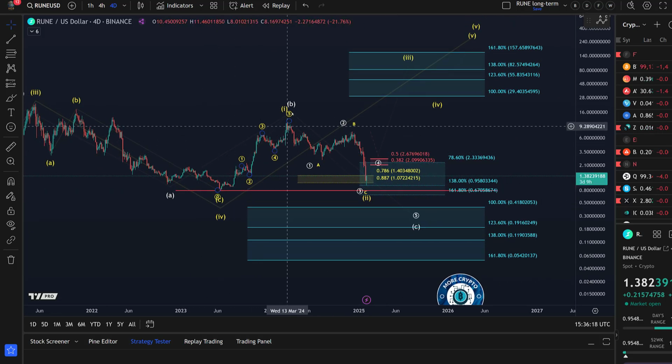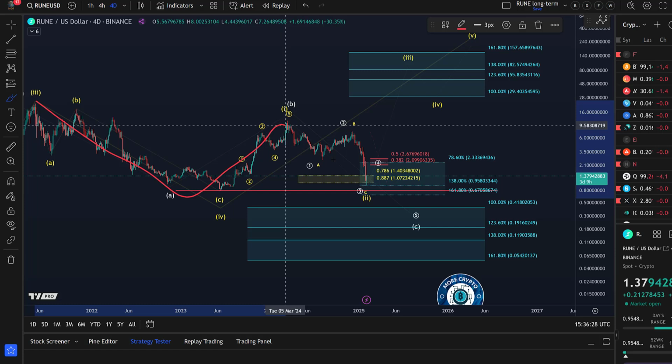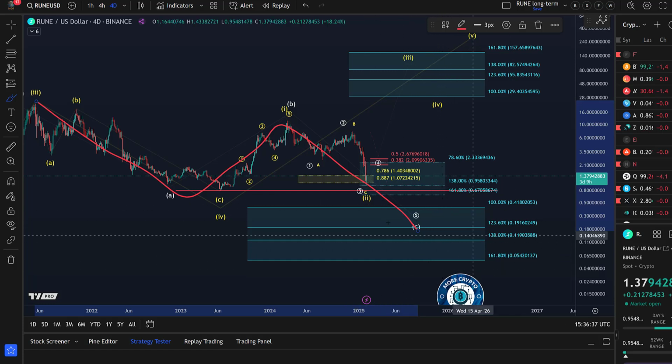I mean, the chances there, a 1-2 setup, but the wave 2 is deeper than ideal, so it can't be trusted, which means the white count has increased in probability, and this is like an A, B, C structure, and could send us into the lower range there between 41 cents and 5 cents. There's no maximum, essentially, but this is sort of an area of probability.